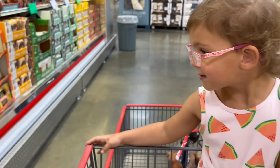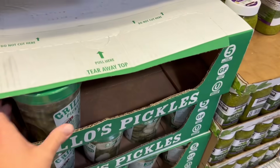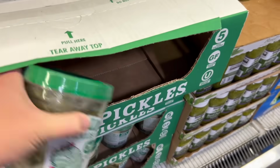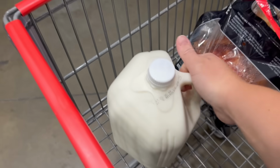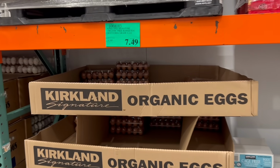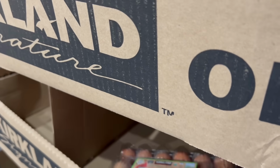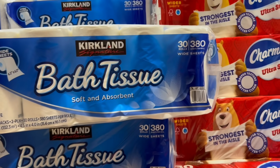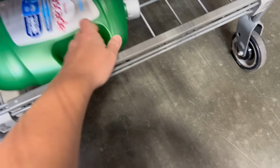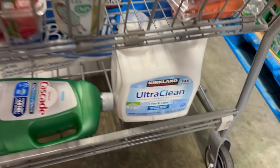What'd you find? Pickles. Pickles. The girls have been just beside themselves since we've been out of our Girlos pickles for like a week. Some milk. Always gotta go for their organic eggs when I'm here. That's such a great price. Always. Watch out, feetsies. Oh, all the stuff.